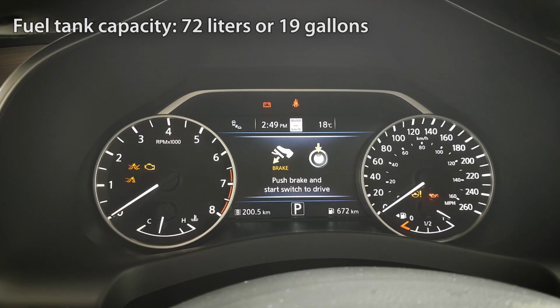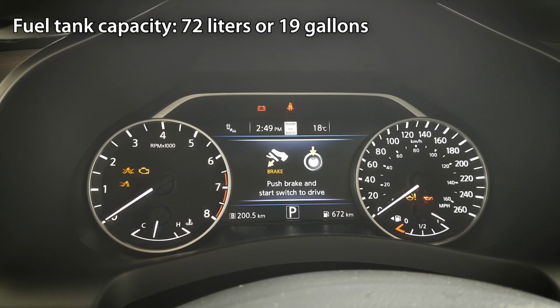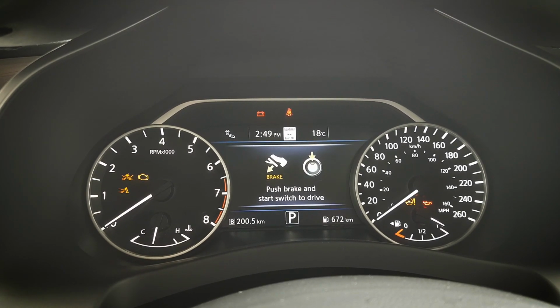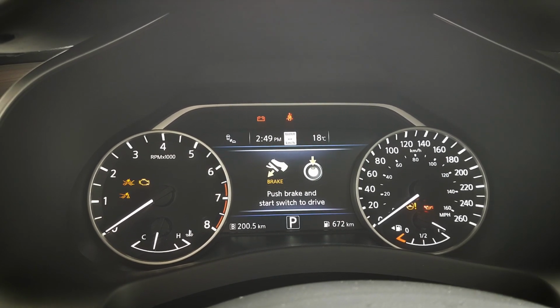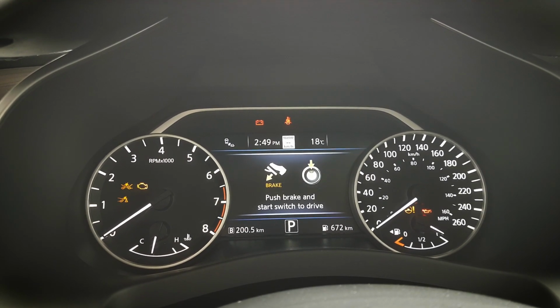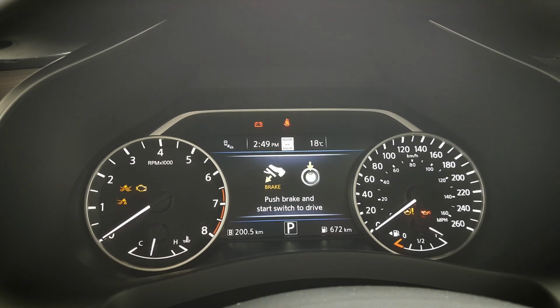Also worth noting is the fuel tank capacity of the Murano is 72 liters or 19 gallons. As I mentioned, our fuel rate right now is $1.277 per liter, which is unusually high compared to the seasonal average. You might also be experiencing a higher fuel rate in your local area, so when you take the numbers that I'm giving you in terms of fuel pricing, please use your local fuel rate to multiply and get the numbers that are more accurate to your region.